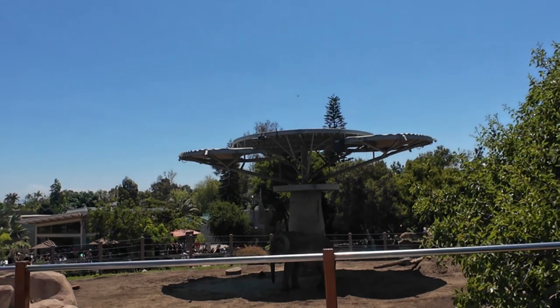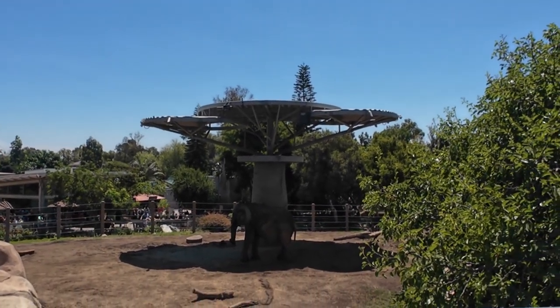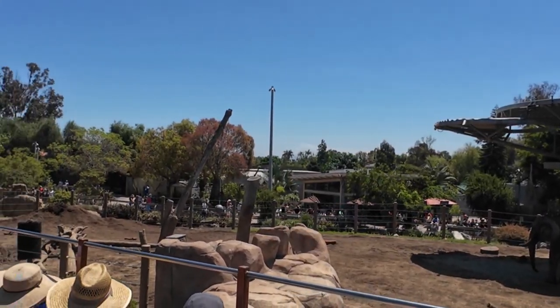In Thailand, elephants are often used for tourism purposes. So what the nature park is doing is taking in those elephants, rehabilitating them, and giving them a place to retire and live out their lives in peace.